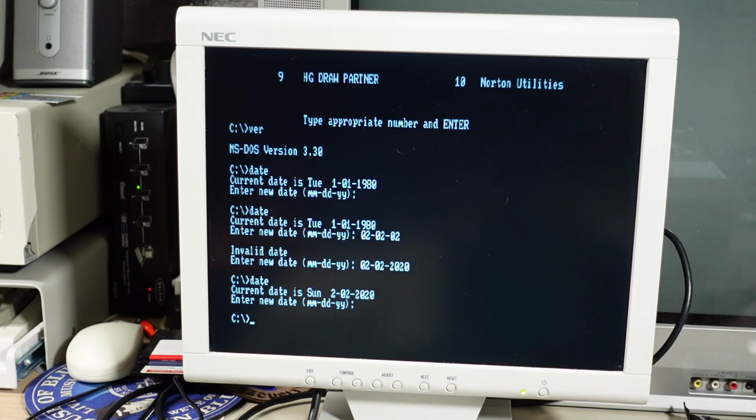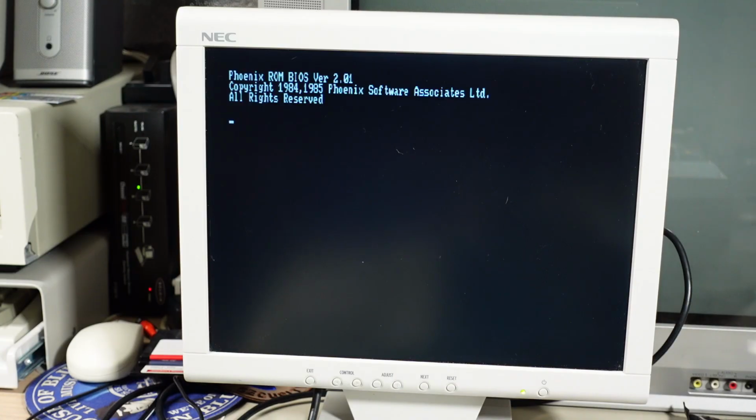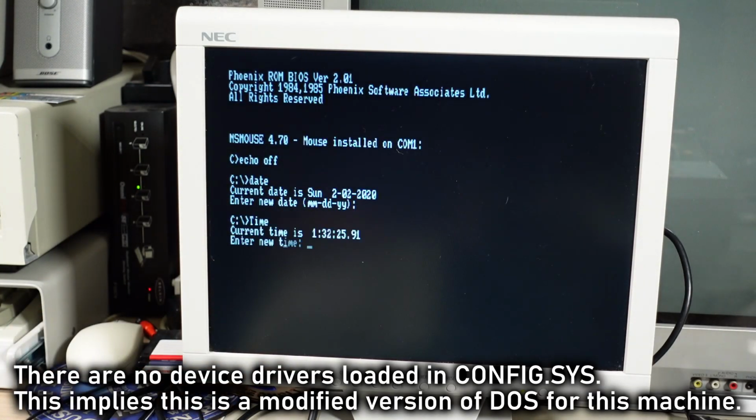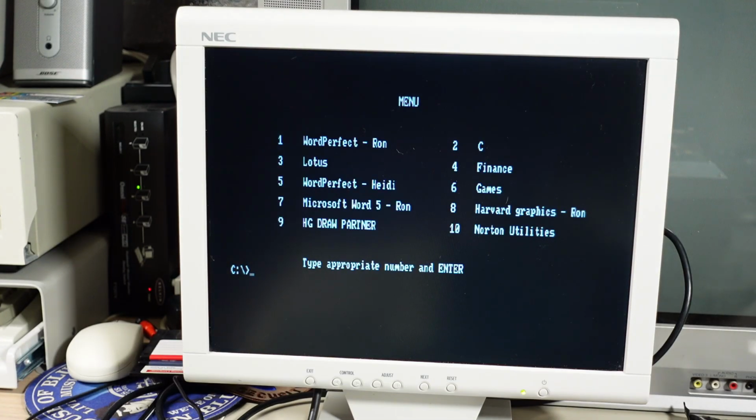Okay, so it's stored, maybe, and I'm gonna Control-Alt-Delete, reboot the computer, and we'll see if that date is still stored in there. Without the battery, if I power cycle the machine, it will clearly get lost, but it should survive rebooting like this. If it had no real-time clock, it loses the time even rebooting. Yep, there it is, 2/2/2020. So the date was saved. That definitely means that this computer has a real-time clock that is working with DOS.